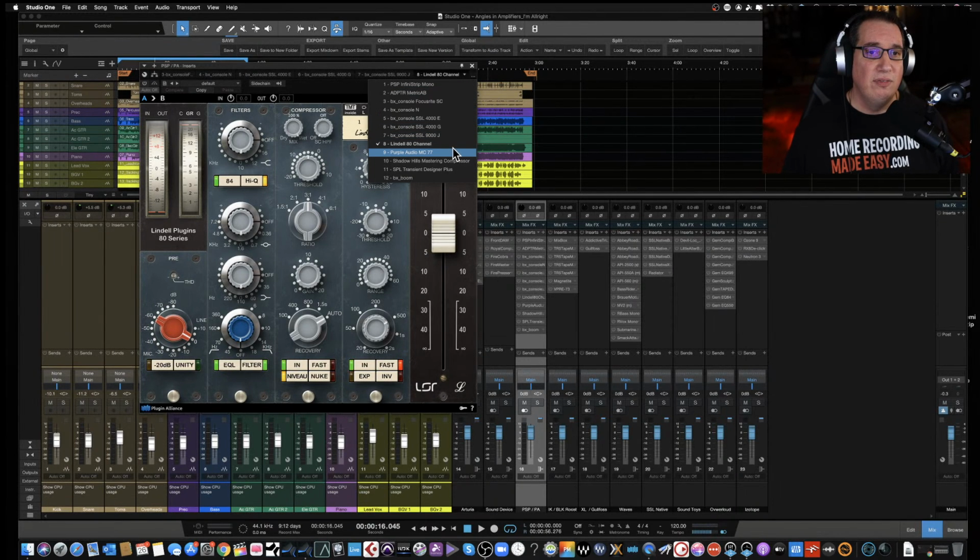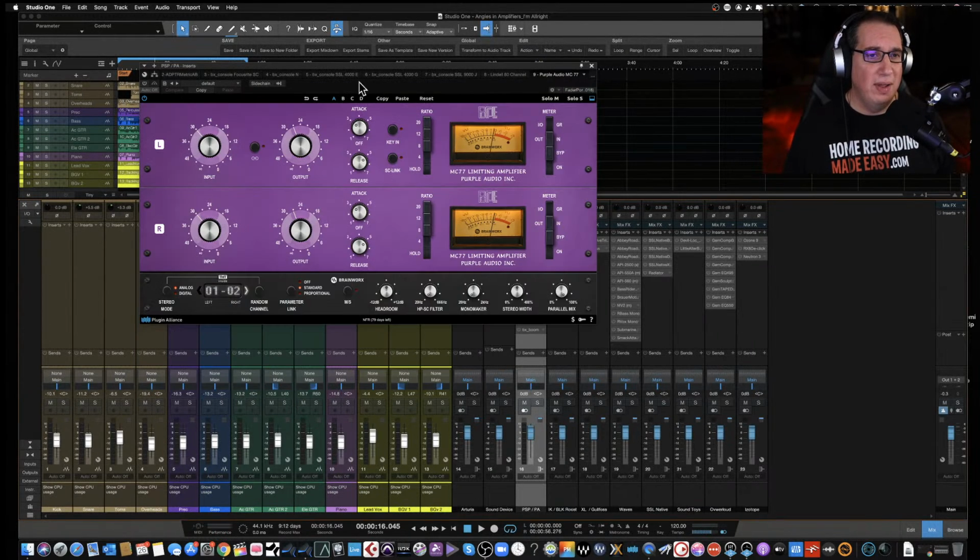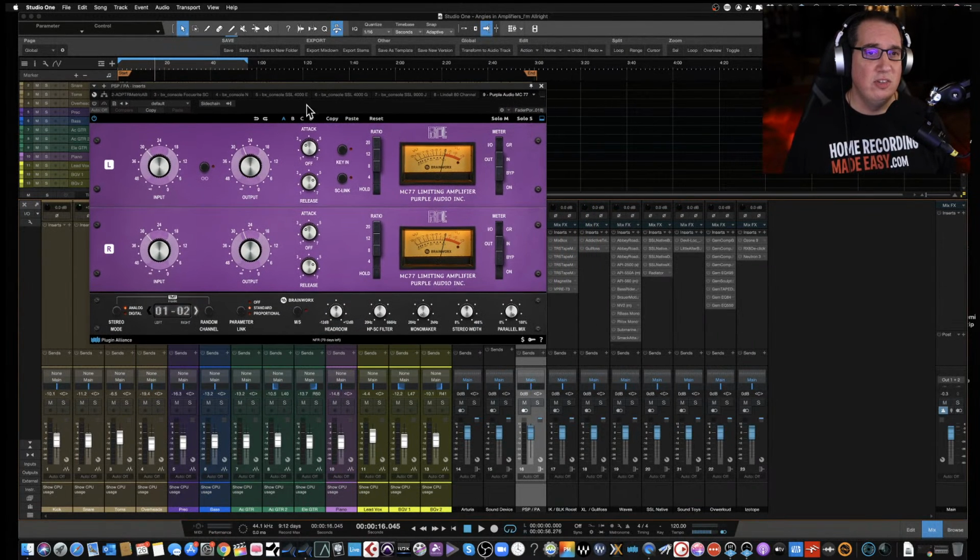Okay, then that's it for the channel strips. A couple other plugins by them I really like. This one was really good. This is by Purple Audio. This is their take on the 1177 with some additional controls down here.